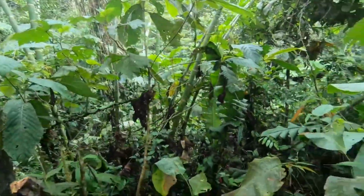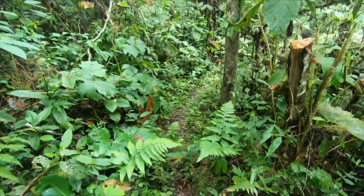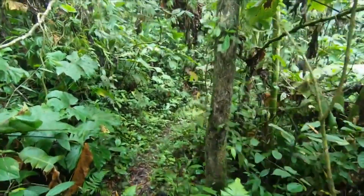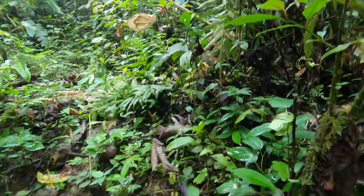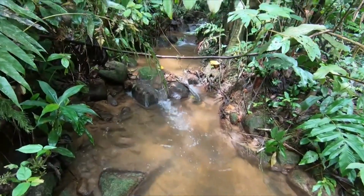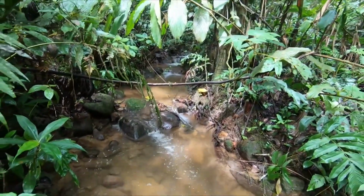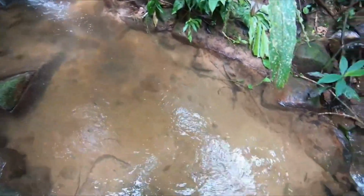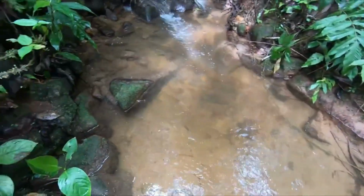So this is like inside the secondary forest. You can really see how wild it is, how lush it is. There is something growing absolutely everywhere here. Martin's got his trusty machete with him as well, which is always good to have when you're in the jungle. You never know when you need to move something or chop something down.